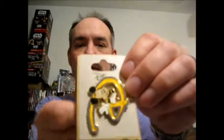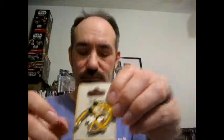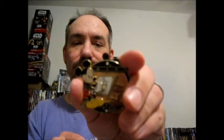Here's another look at that pin, but up close. It's got a shininess to it. This is Disney Animation, the Magic Disney Animation. It's got Mickey drawing. So that's pretty cool.